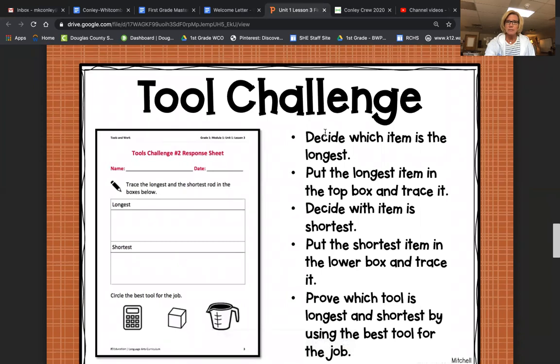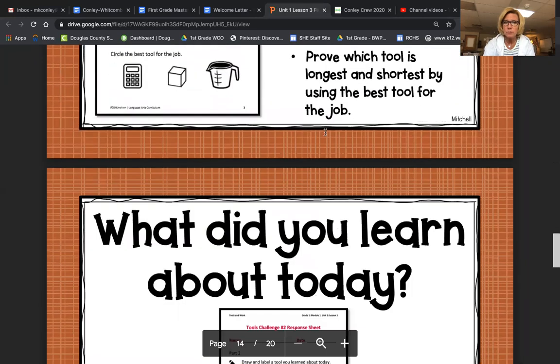Okay, so we did this already. We decided which item was the longest. We put the longest item in the top box. And we're not going to do this page, friends. This is just kind of wrapping up what we did. Prove which tool is longest and shortest. So we used the cubes. That was our best tool.